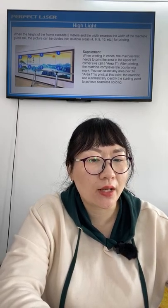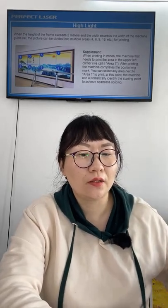When the width of the frame exceeds 2 meters, use scaffolding to rest the machine and then perform partition printing. When the height of the frame exceeds 2 meters and the width exceeds the width of the machine guide rail, the picture can be divided into multiple areas, such as 4, 6, 9, 13, and so on for printing.